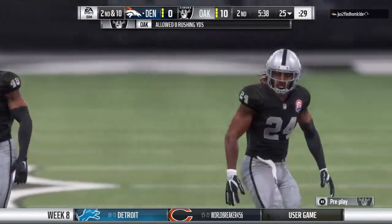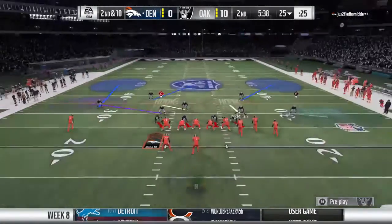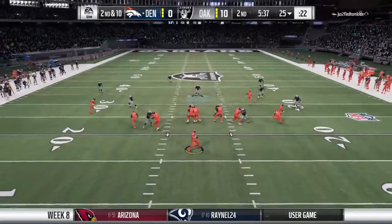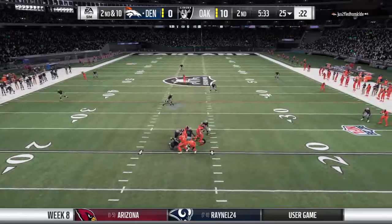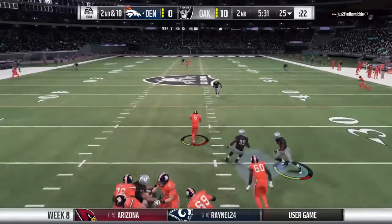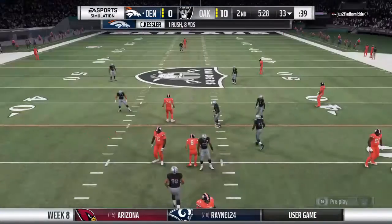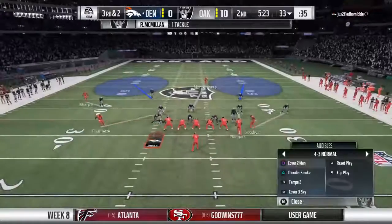Second down following the incompletion. From the gun, it's Kessler. He can't get him down. Oh, he's got a little daylight. And he'll get it up to the 33-yard line. It's an 8-yard pickup, and that'll bring up a third down.